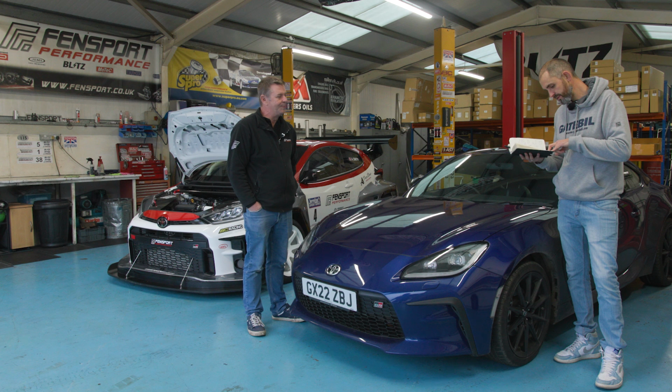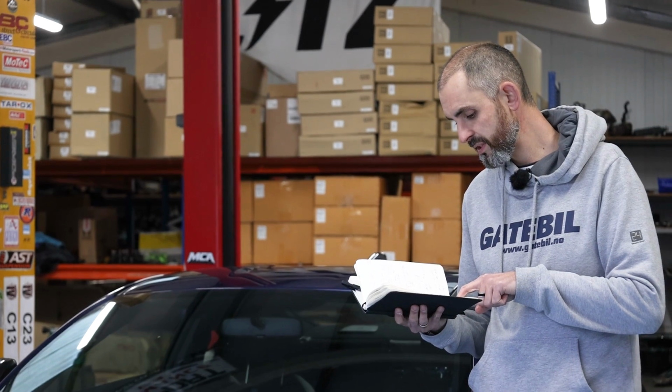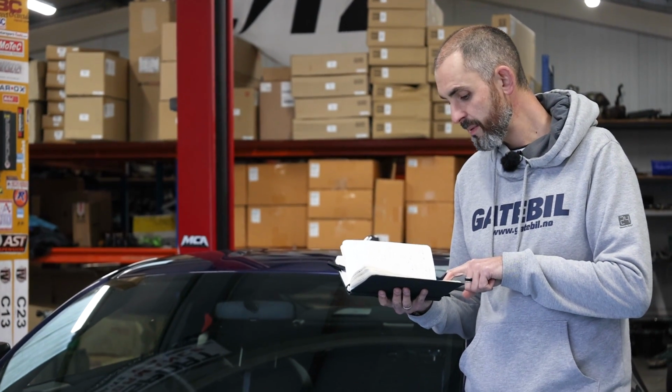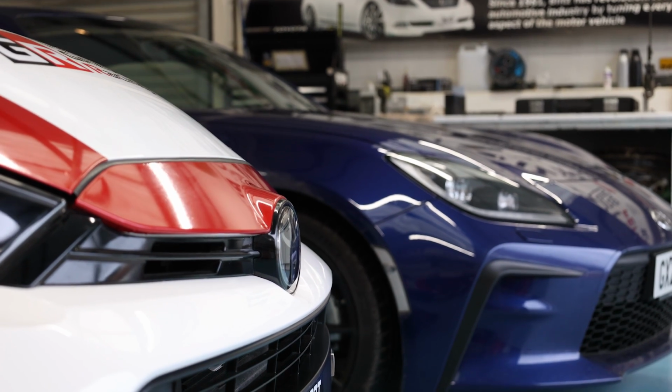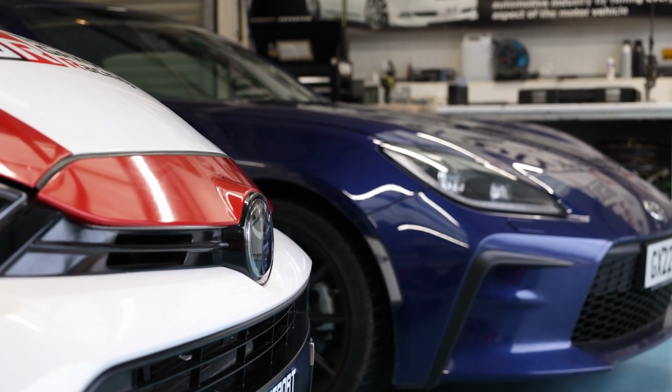Which is amazing. I can tell you that it's 115 mil shorter than a Supra. It's 690 mil narrower than a Supra, but it's 105 mil longer wheelbase. 105 mil longer wheelbase, which is a bit that surprised me. That's a big difference.